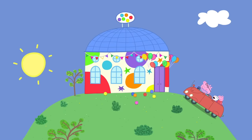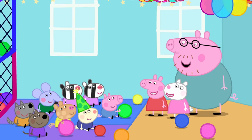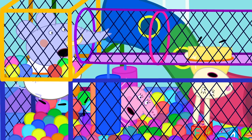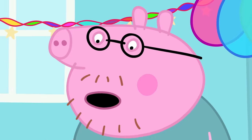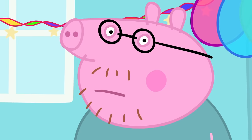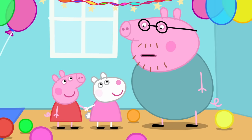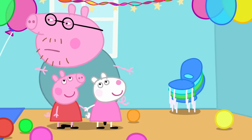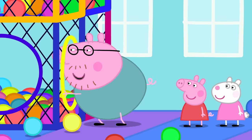Daddy Pig, Peppa and Suzy have come to collect George. Ah, what good little children you are. Where are your parents? We're stuck! Ho-ho! That usually happens to me! That is going to happen to me, isn't it? I'm going to go in there and get stuck. Me and Suzy can go in. We're smaller. That's kind of you both, but it is my job. As a grown-up, I must do this. But, Daddy! Don't worry, Peppa.